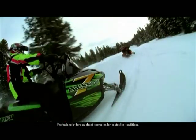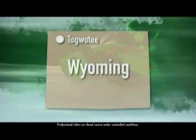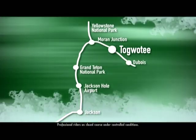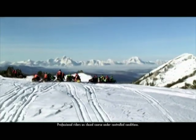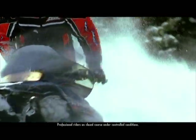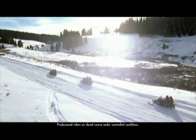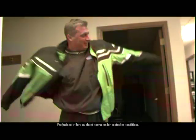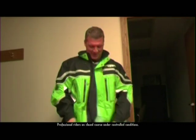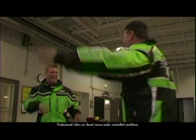It really doesn't get any better than this. America's finest snowmobile destination, Togwotee, Wyoming. Powder up to your armpits, and every sled imaginable from Arctic Cat. Riders Scott Lee and Paul Sam of Minneapolis were lucky enough to be selected to experience this beauty firsthand and to find out what passion is all about. Oh, did they ever.